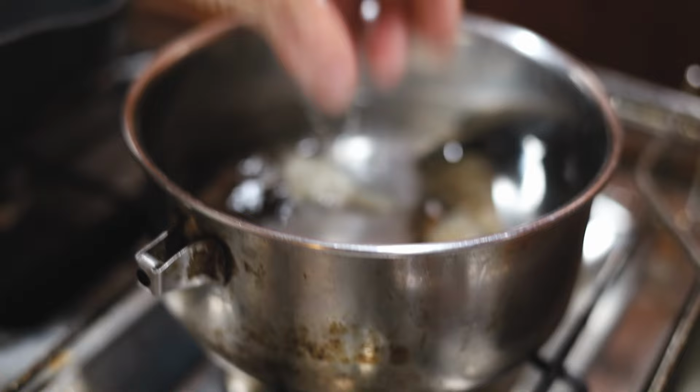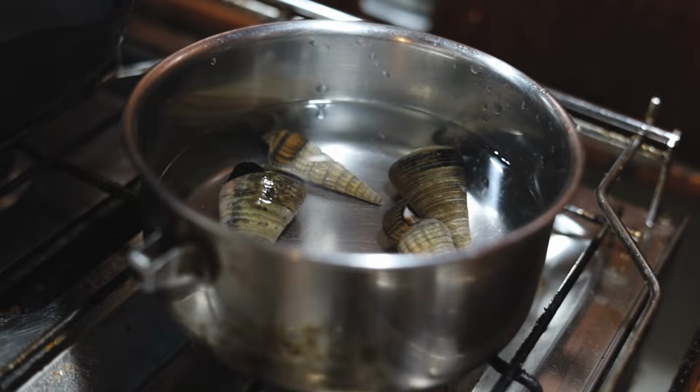And now we wait. And say goodbye, snails. Goodbye, snails. But now we wait, but we don't know how long we wait. So I'm just going to boil the life out of them. How long do we wait? We should probably Google it.